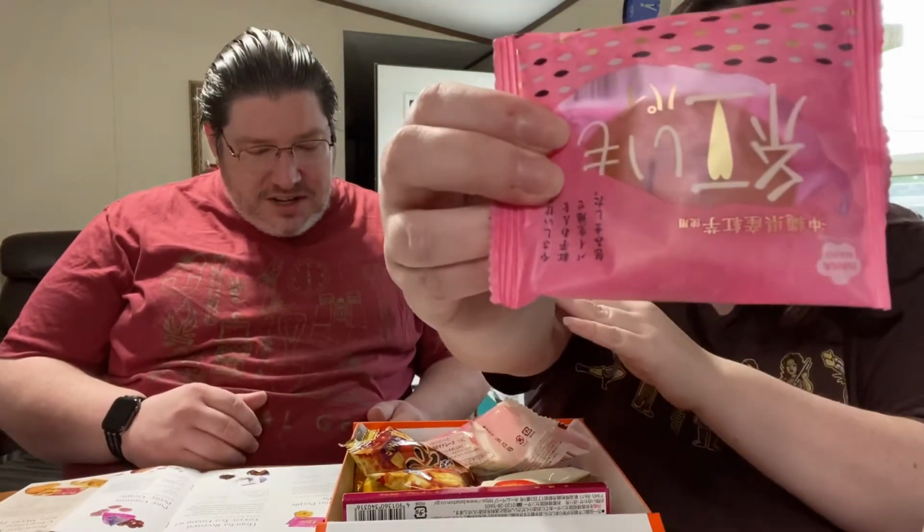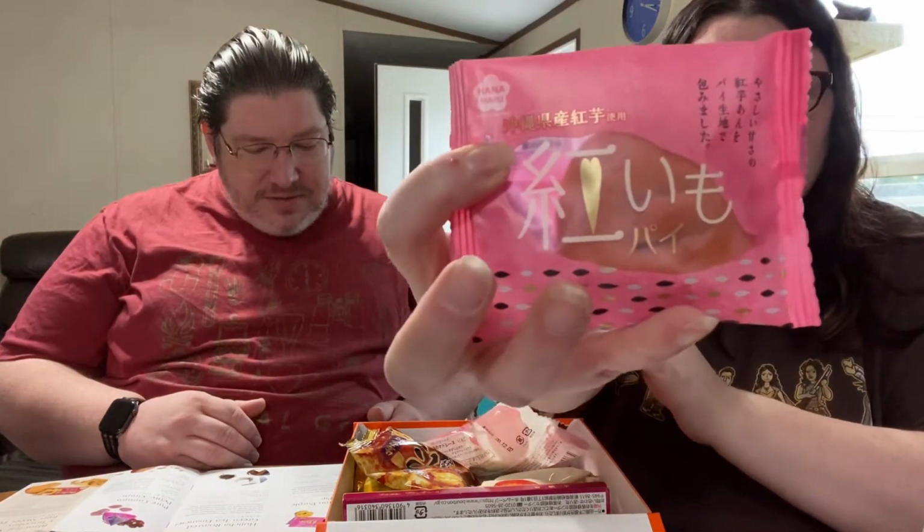Benimo Purple Yam Pie. Benimo is a purple yam known for its striking color, natural sweetness, and superfood status. For this hand pie, the sweet Benimo filling is balanced by the buttery pie crust. So, it's another sweet potato thing.